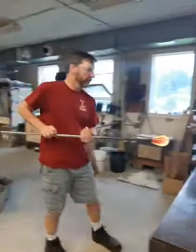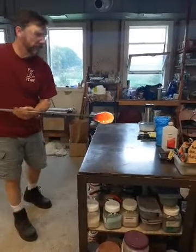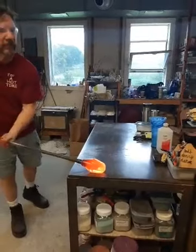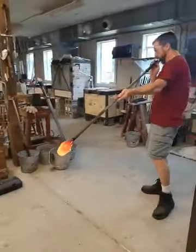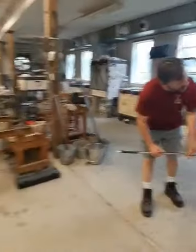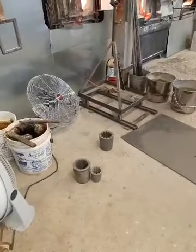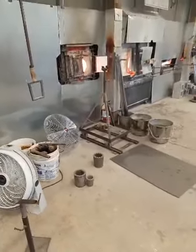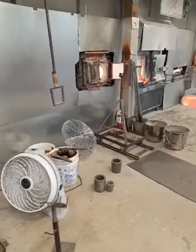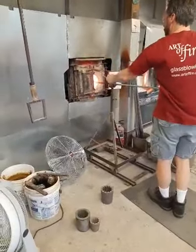Okay, so we're back to the marver for a little bit of shaping, and that helps cool a little bit in the bottom. A little mold action. Todd's got that kind of diamond shape where it's wide and then tapers down, and that's to go into the optic mold that you see over there. By making the contour of the glass coincide with the contour of the mold, he gets it right in there, and when he blows, it's not such a great distance to the ridges in the mold.